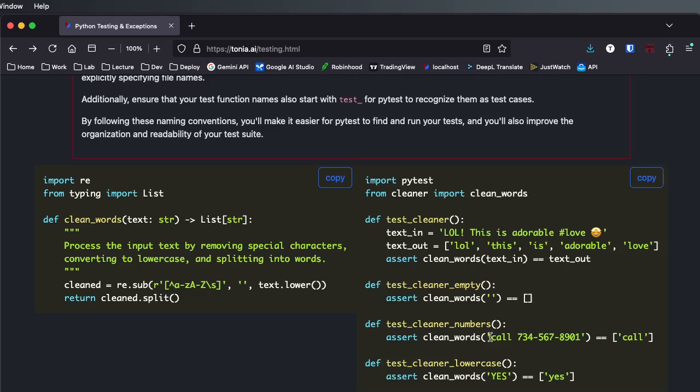The third one is testing that it removed numbers, because in this case, I didn't say so in my comment, but if you look at the regular expression here, I'm only accepting letters in these words. So in addition to removing special characters, it's removing numbers, so I should probably add that to my comment here. But you can see from the regular expression that that is indeed what it's doing. And then converting to lowercase, so I'm going to test for that.